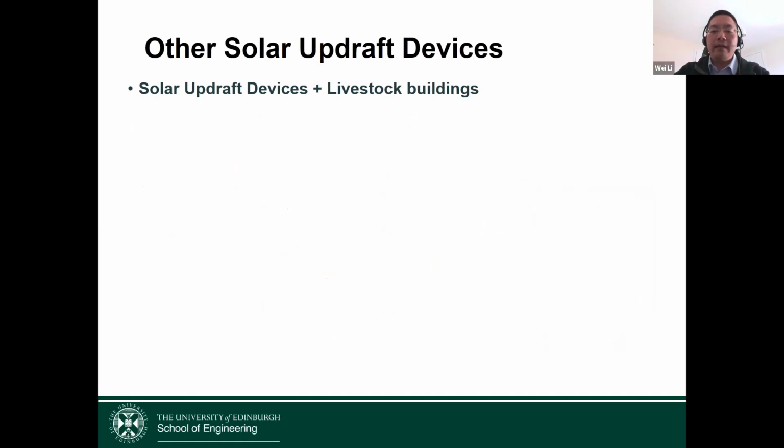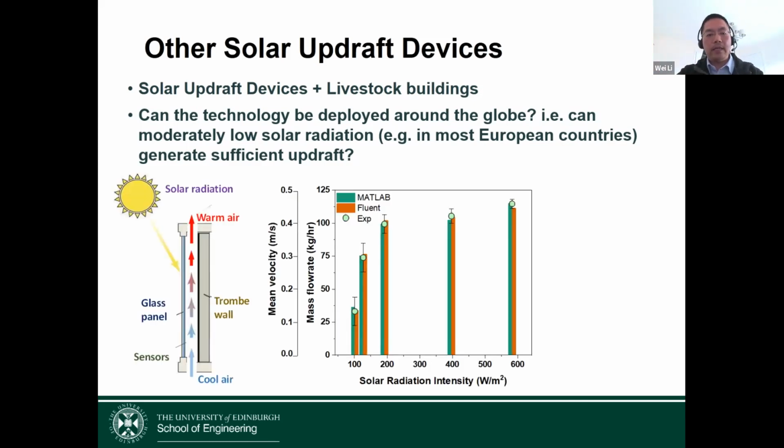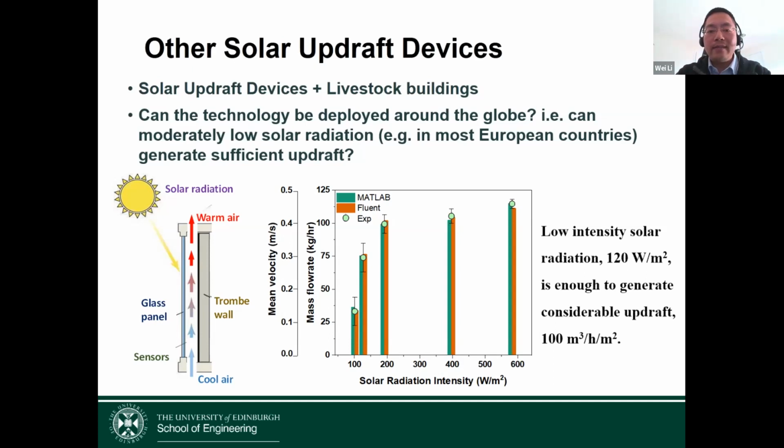For this idea, one of the early questions is: can this technology be deployed around the globe? Can moderately low solar radiation, like in most European countries, generate sufficient updraft, the airflow? To answer this question, we tested this idea using both computer simulation and experiment on a 2-meter high device we built on our campus. The results show that low intensity solar radiation is not a problem. 120 watt per square meter solar radiation is already enough to generate considerable updraft, 100 cubic meter per hour per square meter of the device.